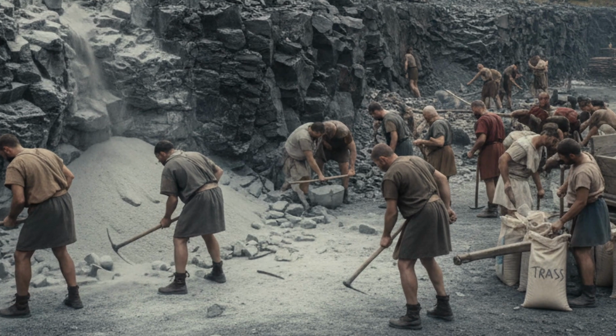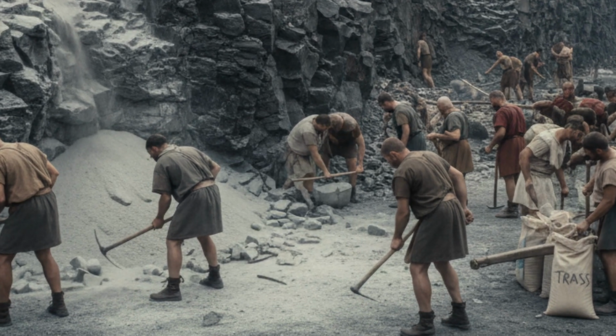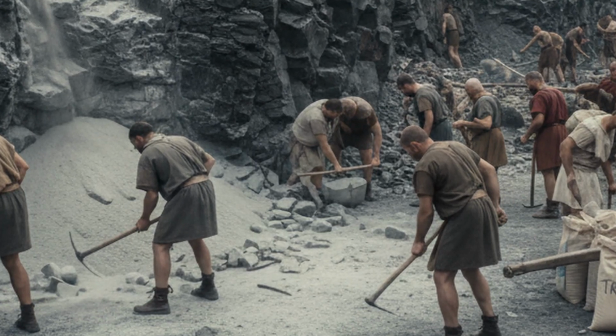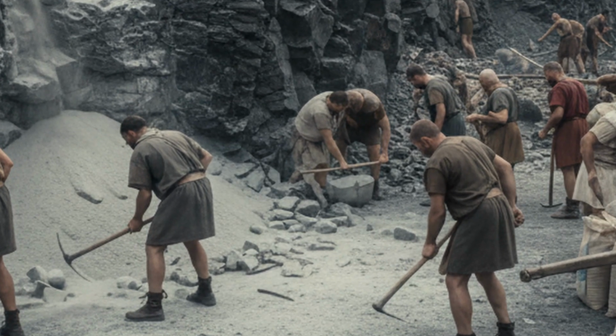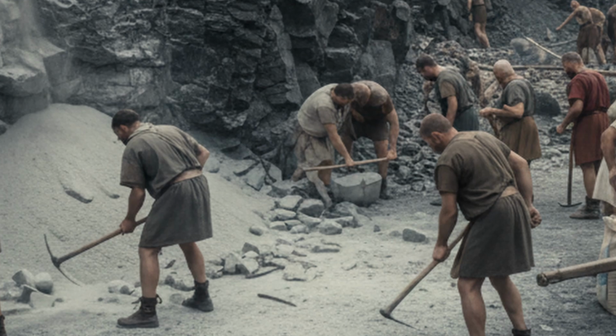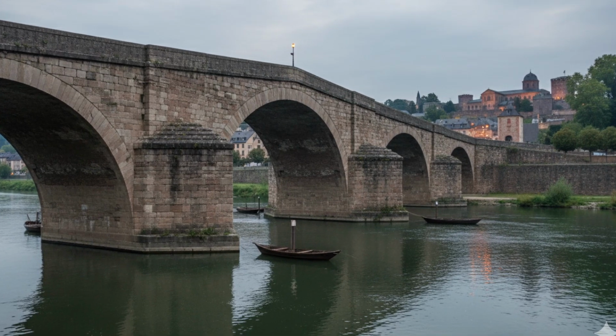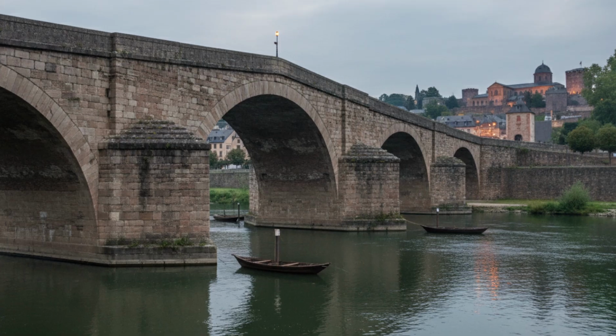In the Rhineland, Roman military engineers discovered trass, a volcanic tuff in the Eifel region that, when ground, possessed similar hydraulic properties to the ash of Puteoli. This adaptation was crucial for the fortification of the Limes Germanicus.